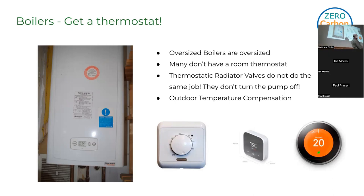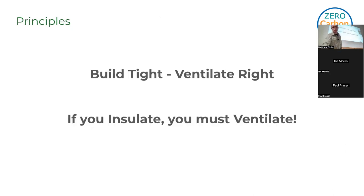And of course you can get smart ones. There's a Hive, there's a Nest, there's a few others. Some of them are intelligent. It's also worth looking at ones that consider the outdoor temperatures. I bought three of the Nest products for my house, which is zoned, and they pay for themselves within 6 months. So a Sparky will easily fit one of those.